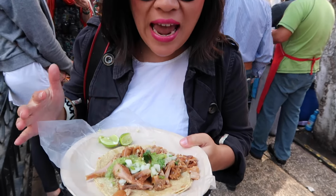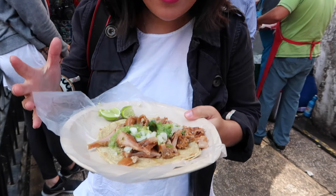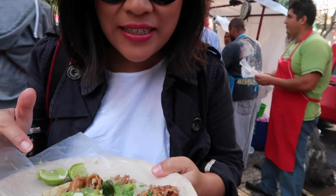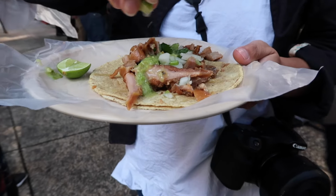We're at a tacos de carnitas stand, and here they take the whole pig and they stew it. It's basically pork confit, so it's cooked in lard for 6 to 8 hours, and you can get anything from pork leg to stomach to uterus to brain to cheek. Carla hasn't told us what this one is, but this looks very uterus-like to me.